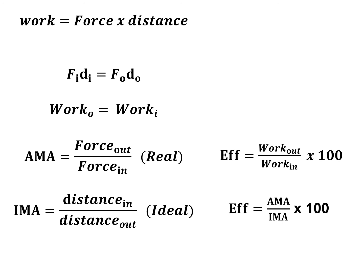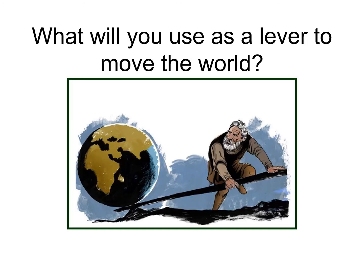And let me also just leave you with this thought. What will you use as a lever to move the world?